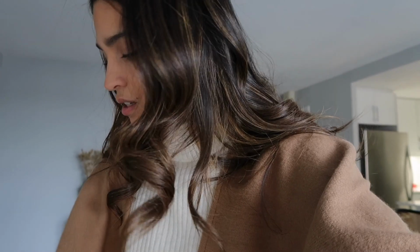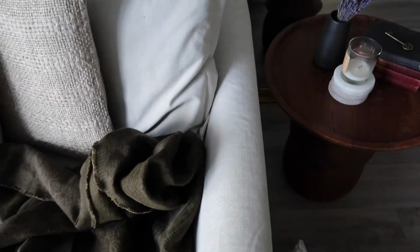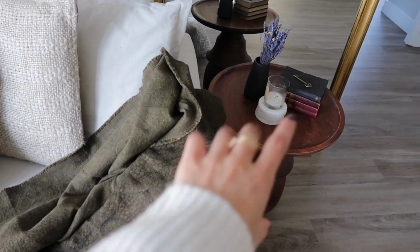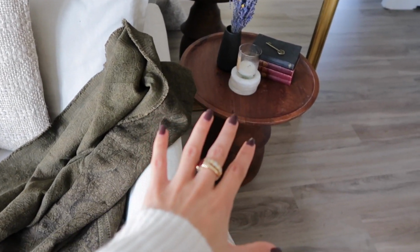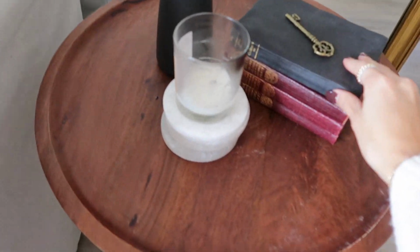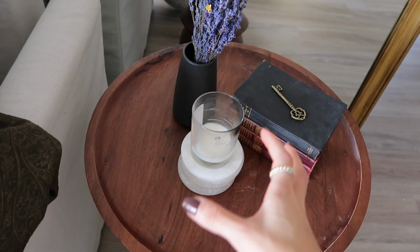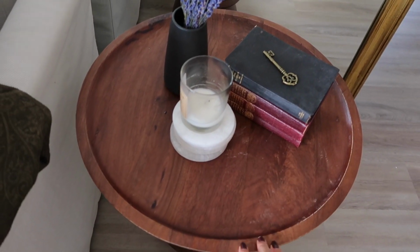But I really do like this throw. I think it goes really, really nice. Just to show you the textures here, I'll show you all the textures. Sorry, this one's a little dirty here. They've been stored up for a little bit. This is kind of all the textures that I'm going for. So I already have my wooden table here, and I have kind of this distressed vibe with the book, and I just really wanted this kind of raw feel.